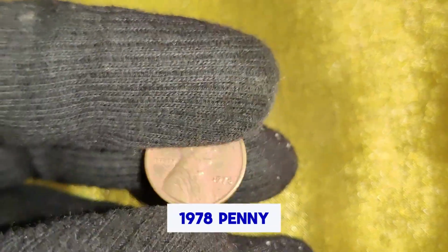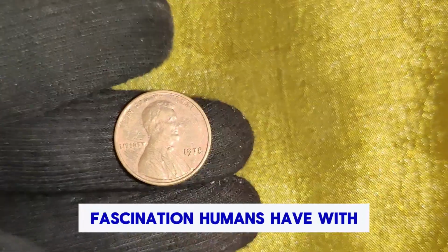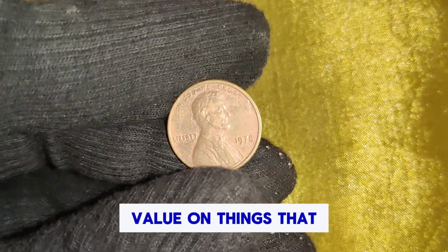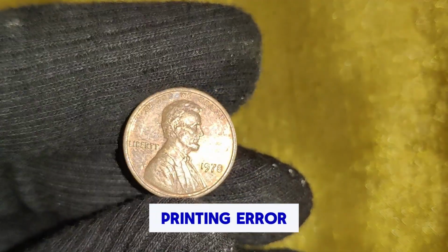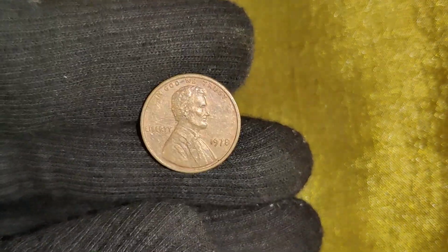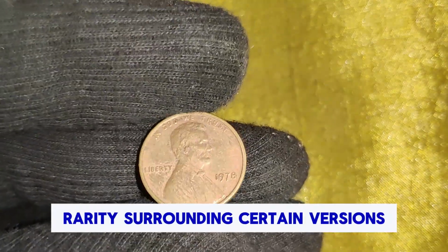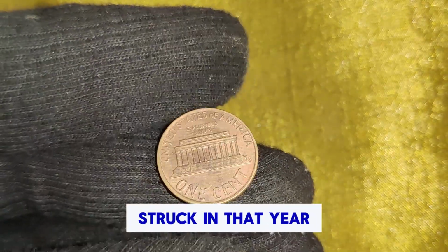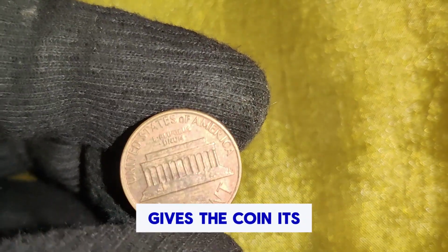The journey of the 1978 penny is not only about what it represents in the numismatic world, but also about the fascination humans have with rarity. Throughout history, people have placed extraordinary value on things that are unique or scarce. Whether it is a diamond with a rare color, a stamp with a printing error, or a coin that stands out from millions of its kind, rarity has always commanded attention. The 1978 penny may seem common at first glance, but the whisper of rarity surrounding certain versions elevates it to mythical status. The very idea that a single coin struck in that year could fetch $188 million captures imaginations, and it is this sense of mystery that gives the coin its aura of magic.